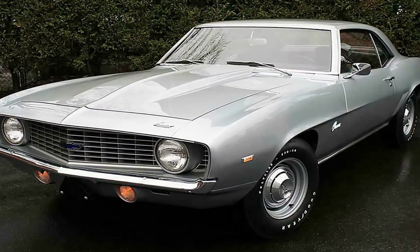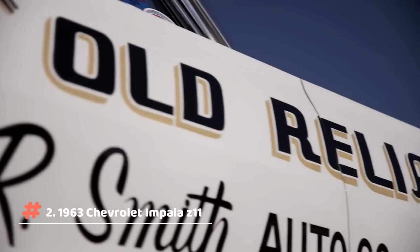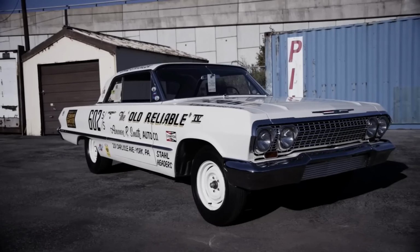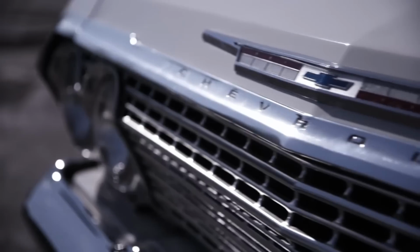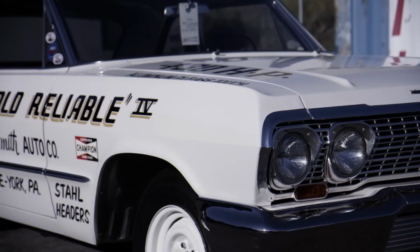$945,000. Number 2: 1963 Chevrolet Impala ZL1. One of Chevrolet's cars that have been around the longest and are best known is the Impala. Even though the first Impala came out in 1958, it was still being made in 2020. As expected, it went through many changes and improvements over the years that kept customers happy and wanting more.